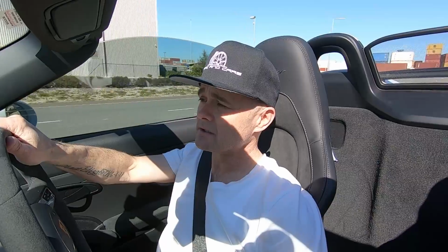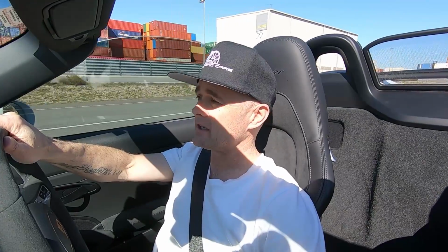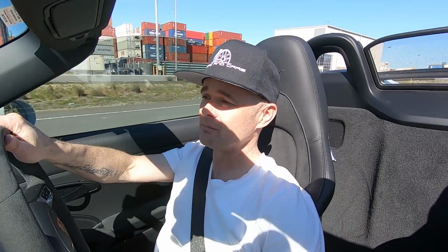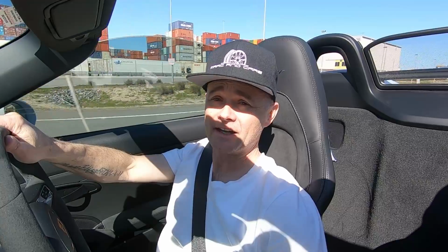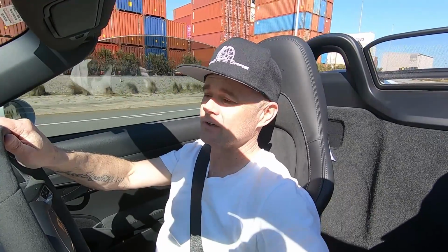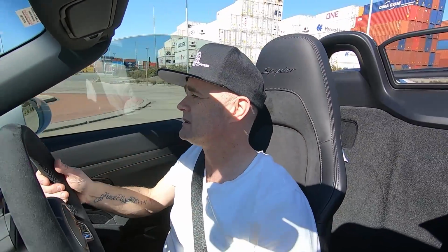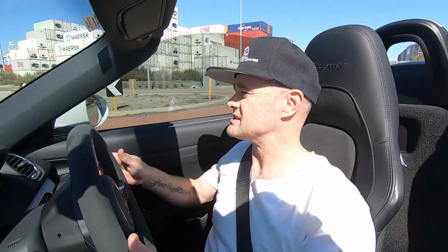Driving the 718 Spyder. Regular viewers of the channel know that I reviewed a 987 Spyder not so long ago, a black one. Amazing car, PDK. This is the newer version of that car. 4 litre motor. This is actually a product of the GT department of Porsche. And it's noticeable. The turning on the car, the suspension balance, the gear shift is just unbelievable.